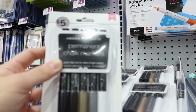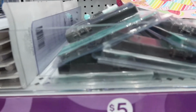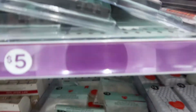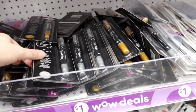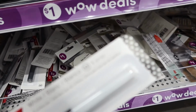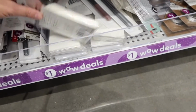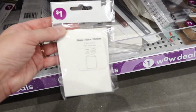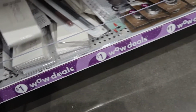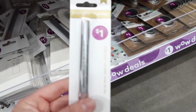So they had this set of permanent chalk markers. $5 for 5. That's a good price. They also had some other metallic markers as well. So they had these little single ones. They had different colors. They had the white ones, and then they had some other metallic colors. I normally see silver and gold and white, but I actually found a rose gold one.